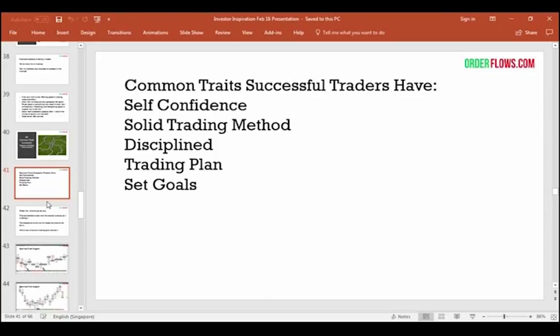That's what they do. They set goals, right? Again, I spend a lot of time talking about goals in this presentation, but it's really important. You have to have goals in life. Early on, I alluded to trading and dating. If you've ever dated, you have goals, right? Eventually you want to date a girl because you want to settle down and have a family and get married. That's your goal.